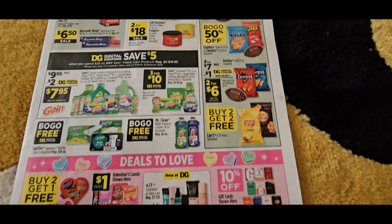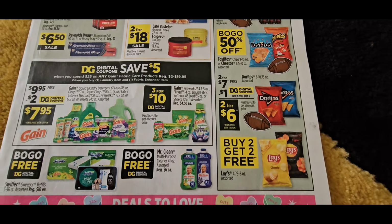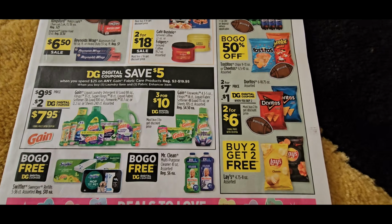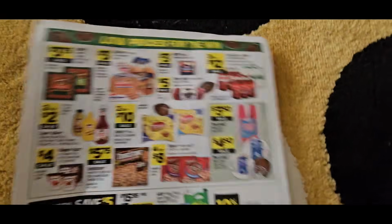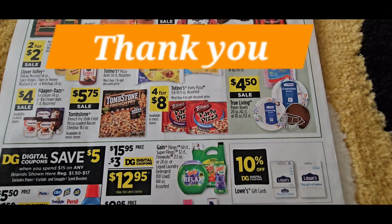This is your time this week at Dollar General, just like it was ending today. Do those early activations at 7 p.m. along with your 5 off 25 and your new ad, so you can get the things you need. Now, if it's something that has a coupon to it, no, you're not going to get early activation because it's just not available, okay?